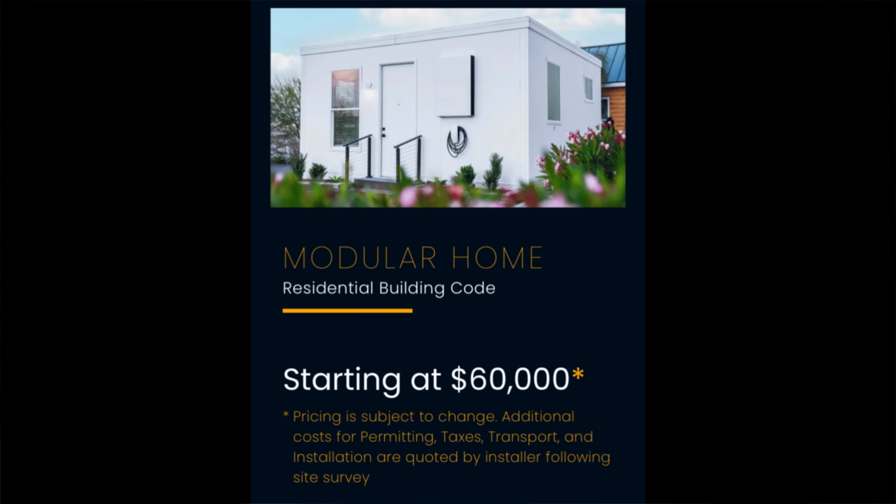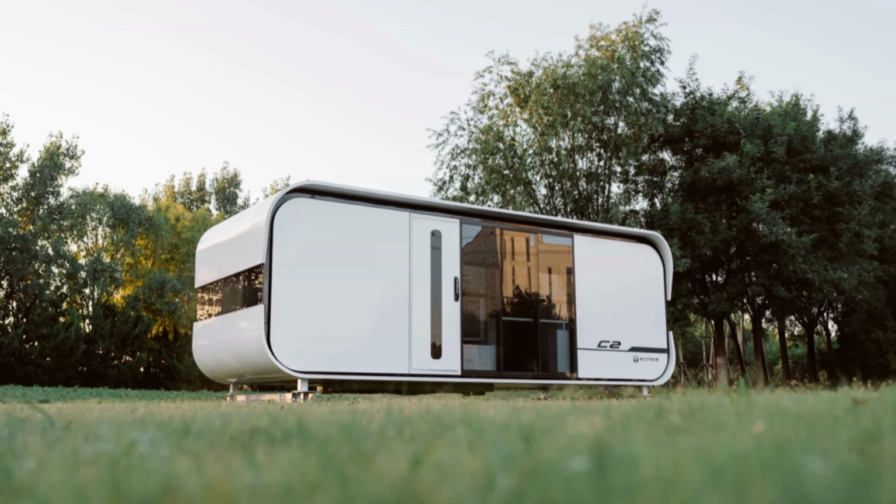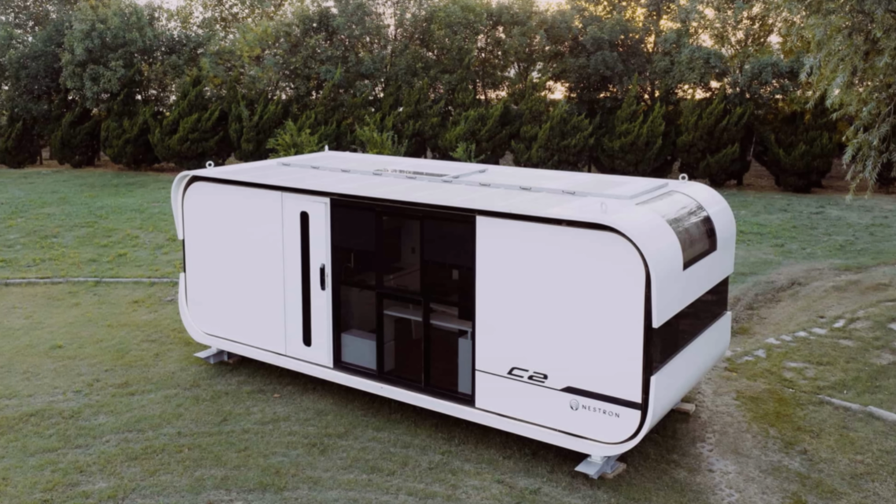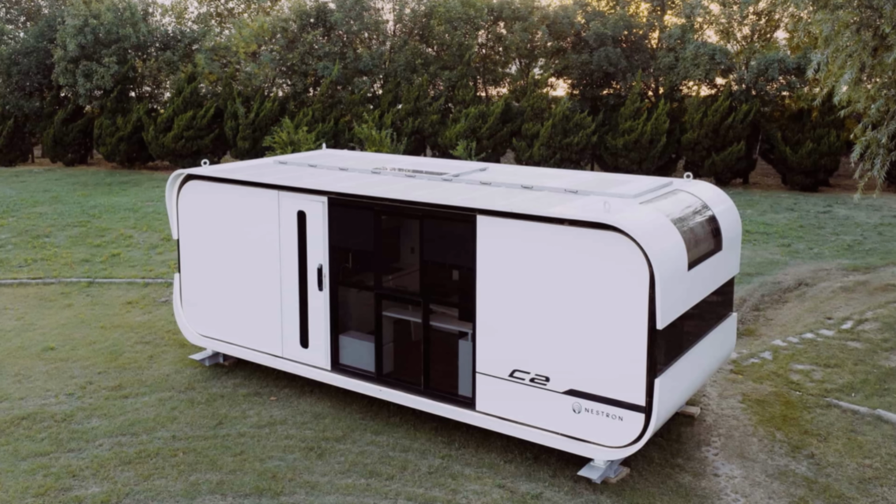Last time I checked, the Casita is starting at $60,000. I still get comments from people looking for more information on the $10,000 Tesla tiny house because they watch the video and then they can't find more information on it because it doesn't exist. It isn't real. The home used in a lot of the thumbnails was and is the Nestron C2, also a real home. Nestron is a real company, but their homes aren't built by Tesla and again aren't $10,000. These videos were getting massive amounts of views and it was leading to massive amounts of confusion.